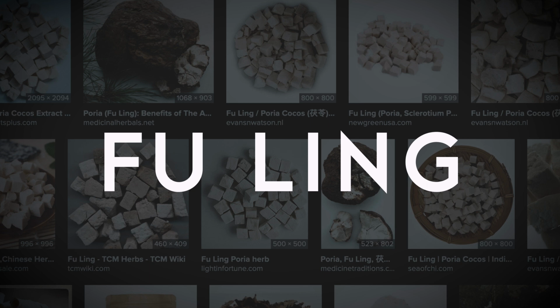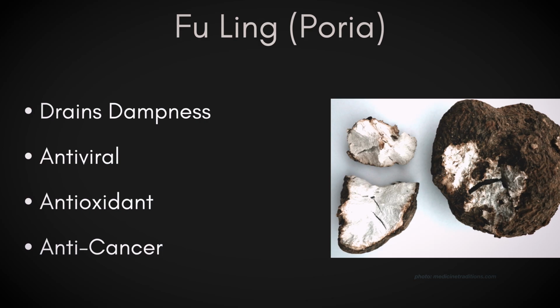This is a Chinese herb, this mushroom, and it's one not a lot of people in the West have heard of. The other name for Fu Ling is Poria, or Poria cocos, and it looks like a kind of ball of fungus that grows down at the base of pine trees, and inside it's all white. In Eastern medicine, we say this herb drains dampness. Now, why is this important?